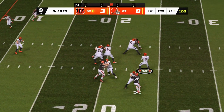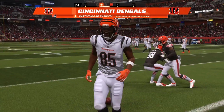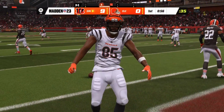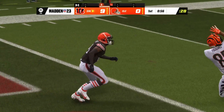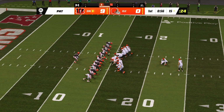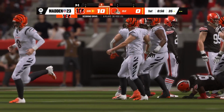Burrow looking to pass. This one complete into the hands of Higgins. Touchdown! It's T. Higgins with a touchdown pass from Joe Burrow. And they are able to add on to their advantage. Well executed there offensively. Defense looked a little confused, but he found his receiver, and that one good for 6 points. And the payoff we just saw there tells us how many times they ran this play in practice over the past few weeks, because they executed that flawlessly.